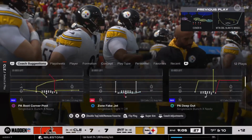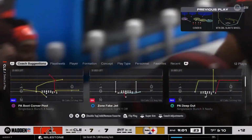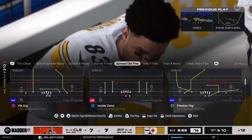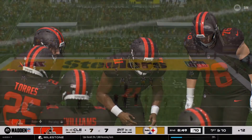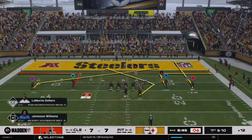And what really stands out about this drive is the ability of the quarterback to really spread the ball around to multiple targets and put so much pressure on the defense, deciding who do they want to account for, because no matter who they try to take away, quarterback's doing a nice job of finding the open man. Down at the 12. It's first and 10.